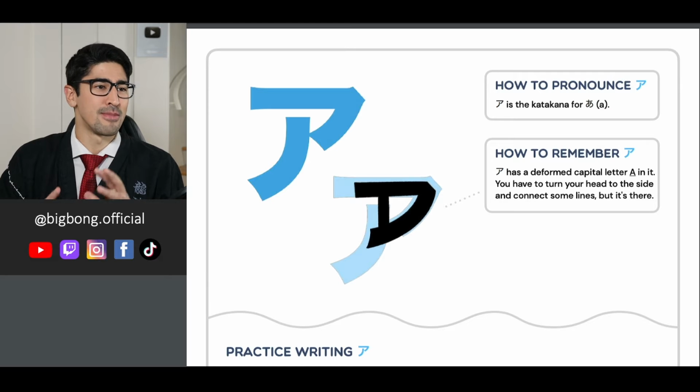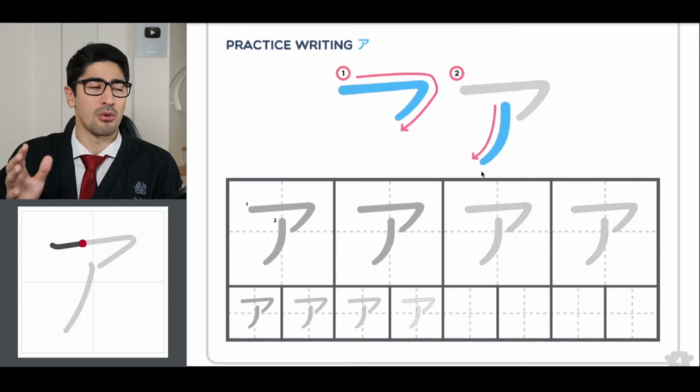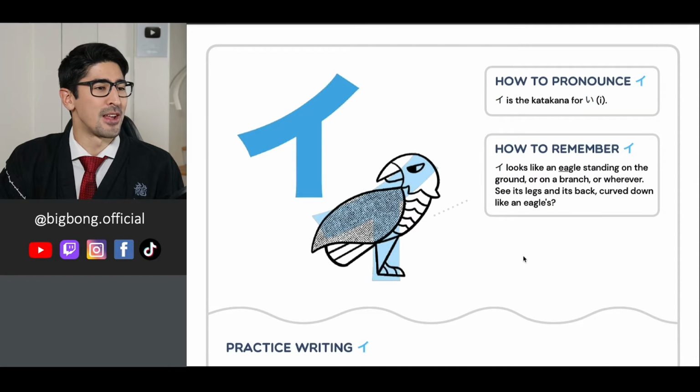Alright, so let's start from the beginning again. A. So how to remember A? A has a deformed capital letter A in it. You have to turn your head to the side and connect some lines, but it's there. So here, just like hiragana, you have to respect the stroke order. And just like hiragana, it's mostly going to be from left to right and from top to bottom. 1, 2. So what's the mnemonic for I? I looks like an eagle standing on the ground, or on a branch, or wherever. See its legs and its back, curved down like an eagle's.